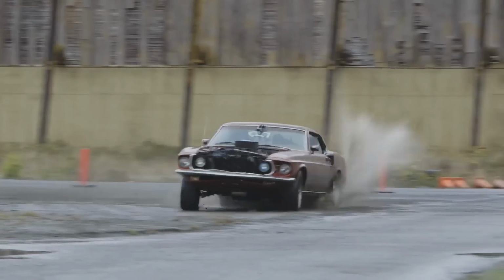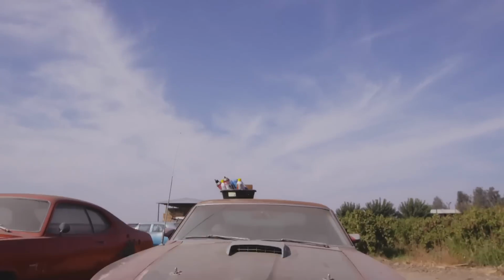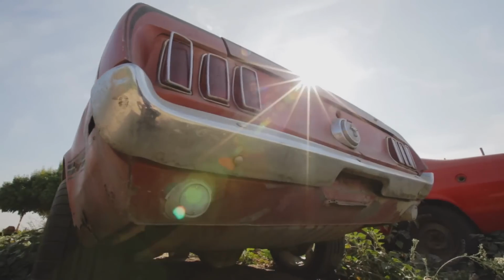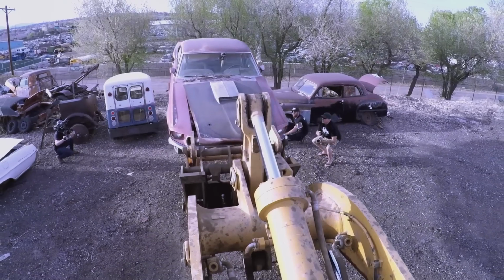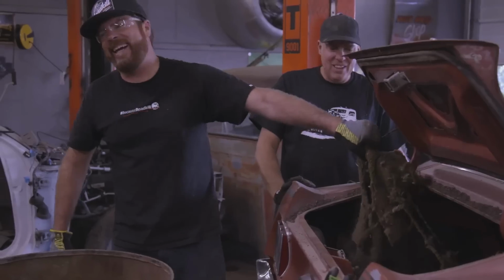This time on Roadkill, we're back at Dirtfish! Yeah! The Disgusting is back. Remember this 1969 Mustang Mach 1? We dragged it out of Colorado Auto and Parts, a junkyard where it had been sitting for 37 years. That was episode 66 of Roadkill.